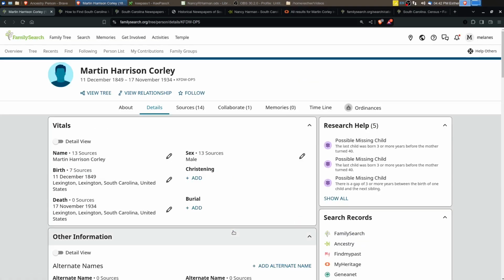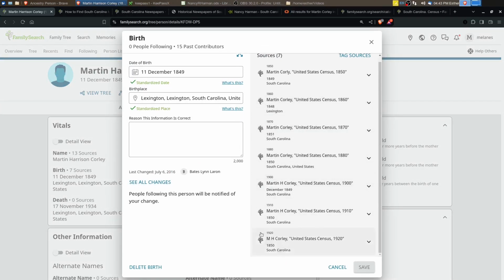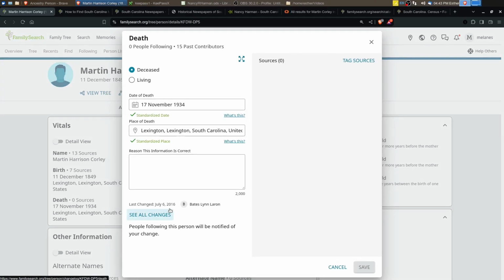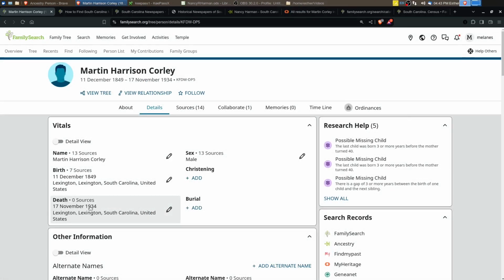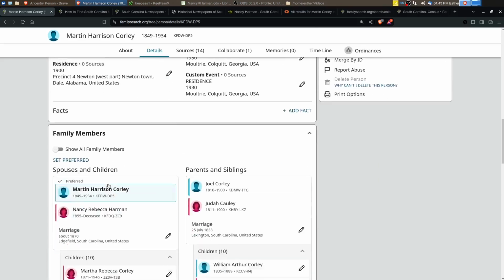There are some things here that raised some red flags and made me a little bit concerned. One is his birth and death date. We don't really have any evidence for the dates that have been entered here. It doesn't mean that they aren't valid. There's just no evidence. See, there's nothing here. So where did these dates come from? The 1849 year is probably correct, but I don't know about anything else.